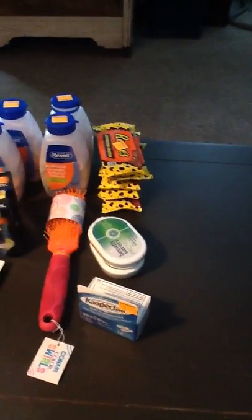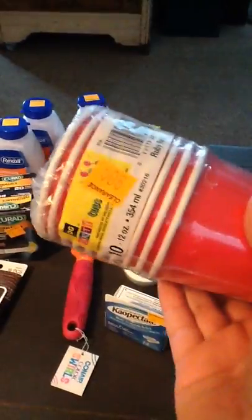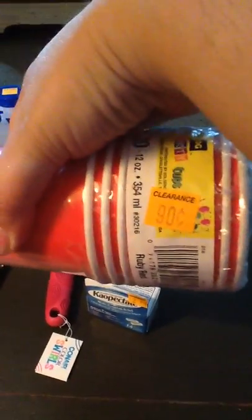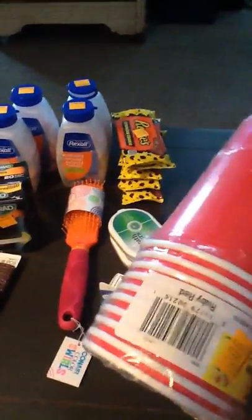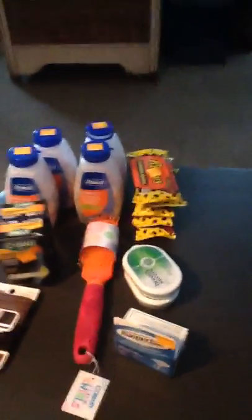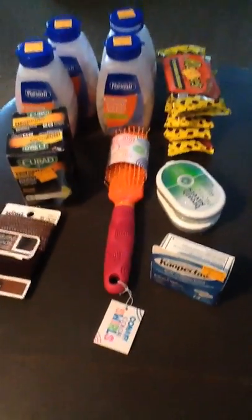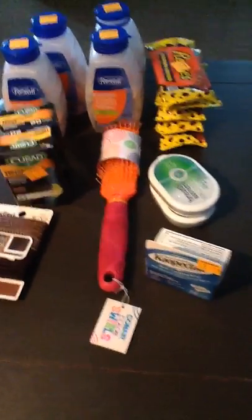And here's another thing they did. Oh, these cups right here. You can see that they were on clearance for 90 cents. Well, they charged us $1. So we're going to bring that stuff back anyways. But it's still worth it because just on these items alone, we saved $22.